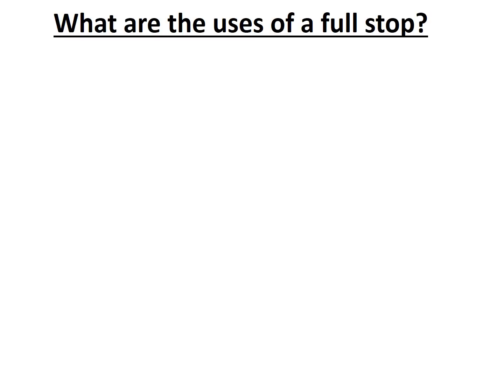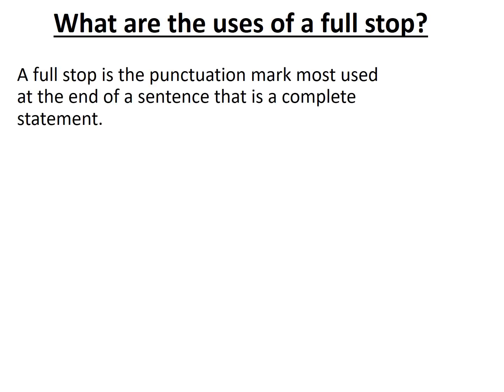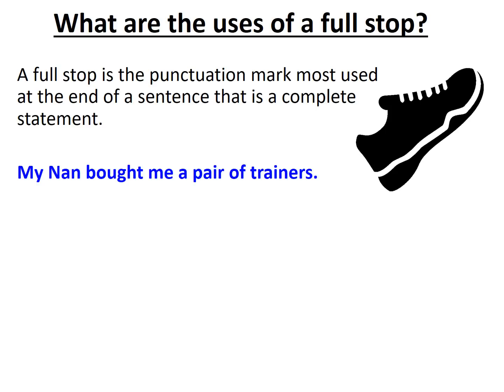The most common use of a full stop is as the punctuation mark that's used at the end of a sentence that is a complete statement. For example, my nan bought me a pair of trainers. It's a complete statement because there is a subject, my nan, there's an object, the trainers, and then there's the verb bought. But the 3 other uses are as follows.